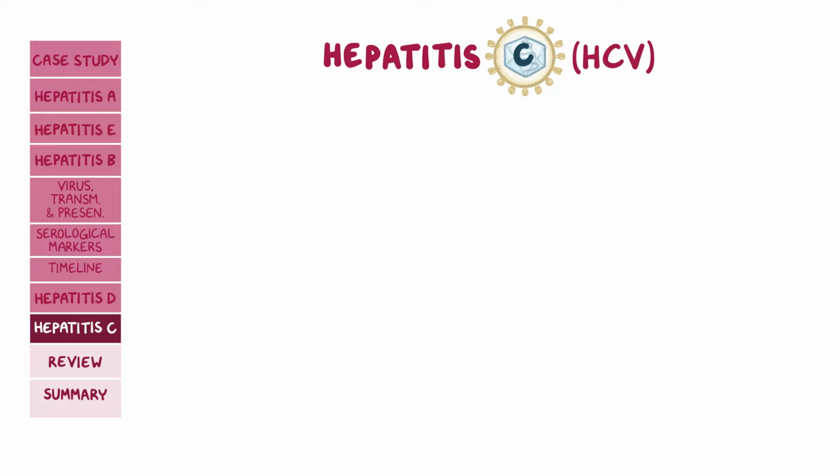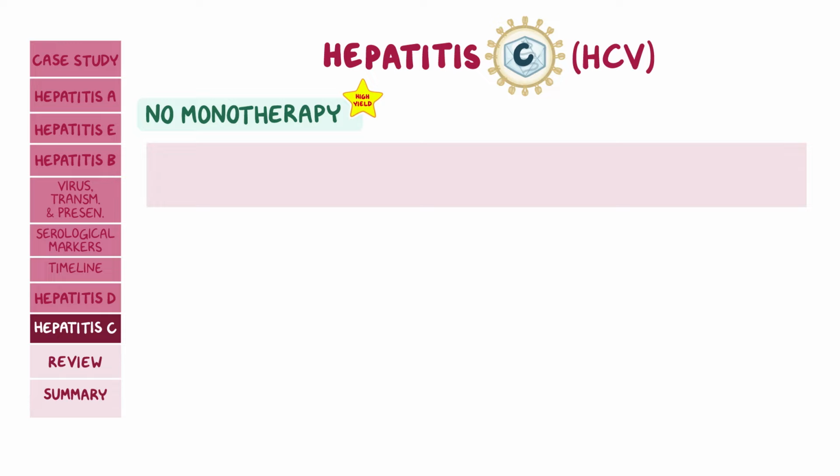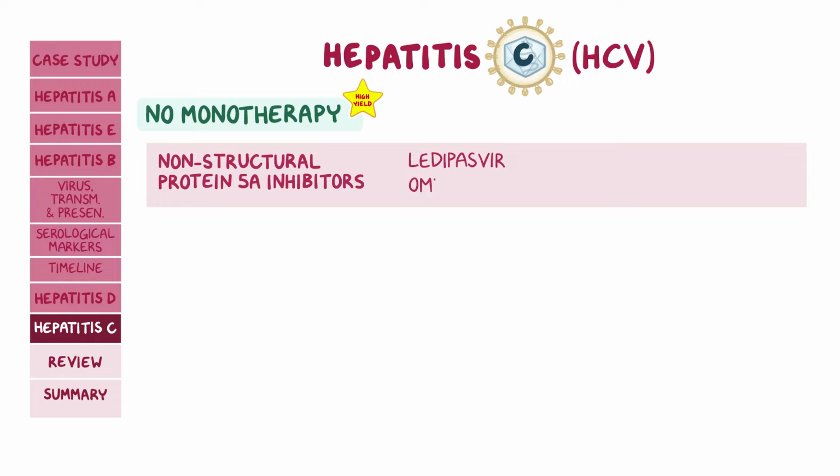Another high-yield topic is the treatment of HCV, which includes several medications. But for your exam, you have to know that none of them is approved as a monotherapy. Based on their mechanism of action, these medications are subdivided into several groups. First, we have non-structural protein 5A inhibitors, which include ledipasvir and abitasvir. These medications inhibit the viral non-structural 5A phosphoprotein, thereby preventing the replication of the viral RNA. Their main side effects include headaches and diarrhea.